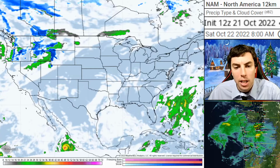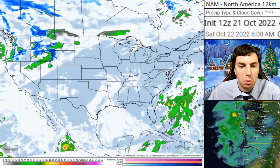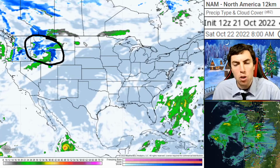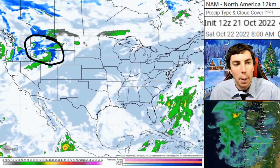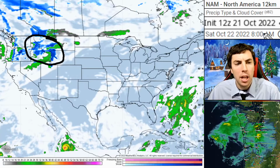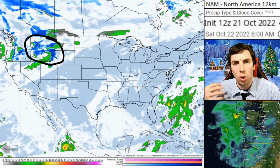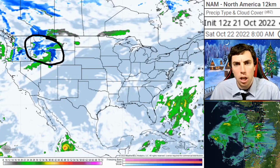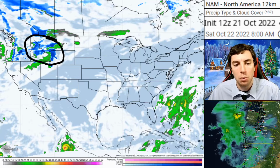By Saturday morning, we're seeing moderate to heavy areas of snowfall over Idaho, over Montana, approaching Yellowstone National Park by about, say, 8 or 9 in the morning. And the time that you see on your screen is local time. That is Pacific Daylight Time.